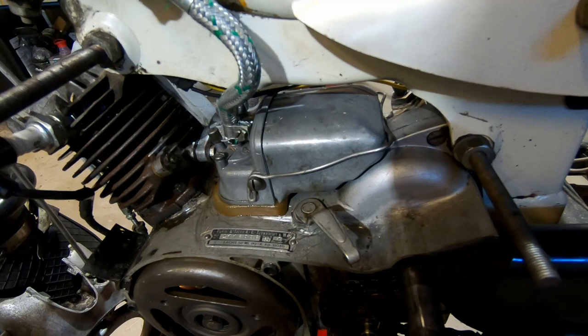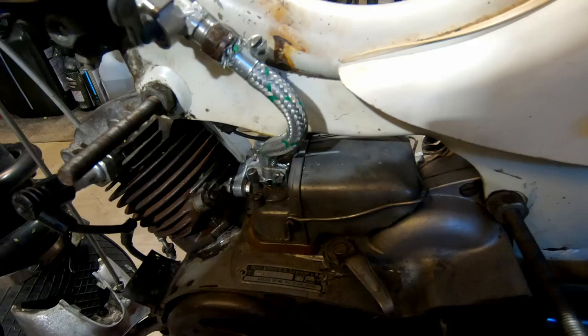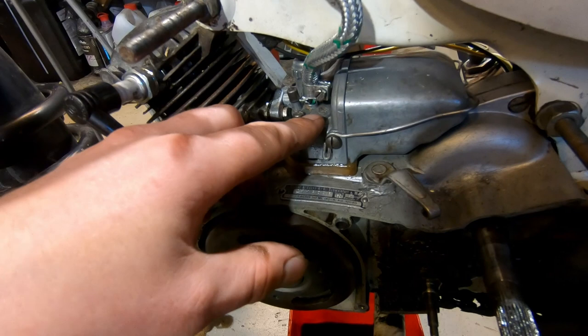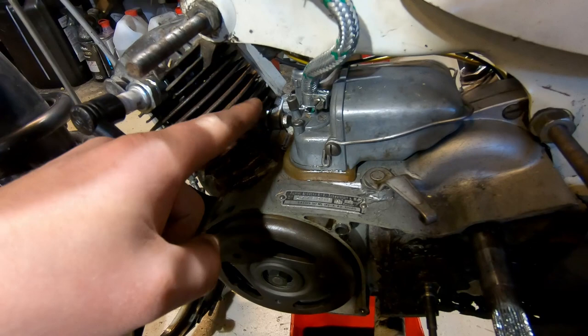And I need to change that fuel line. That's horrible. It leaks. And I got this bike just a few days ago, but when I got it, it was flooding really bad. And the float was punctured. It had a crack. But it's made out of brass, I think. So I soldered it, and it does not hold fuel anymore, so it floats.